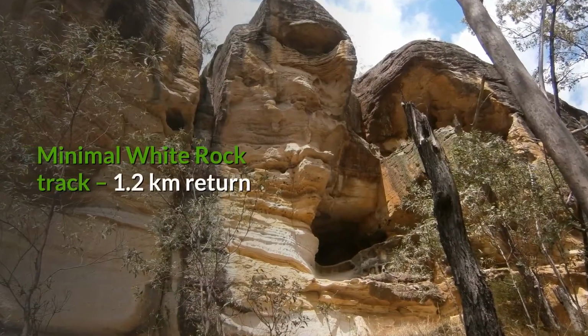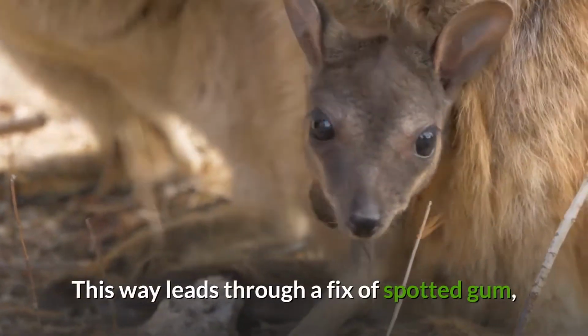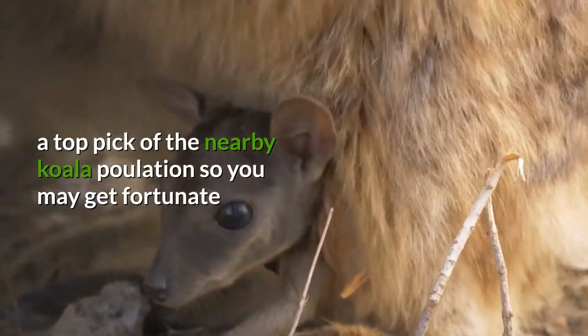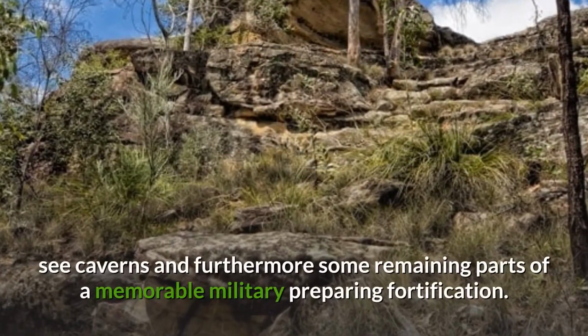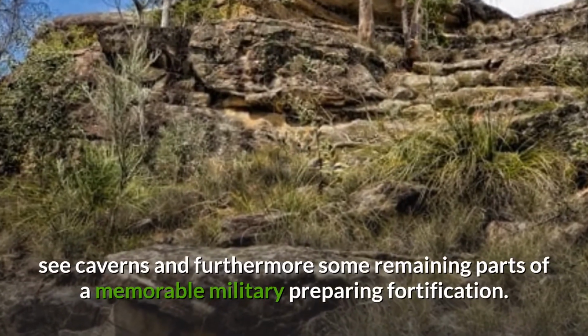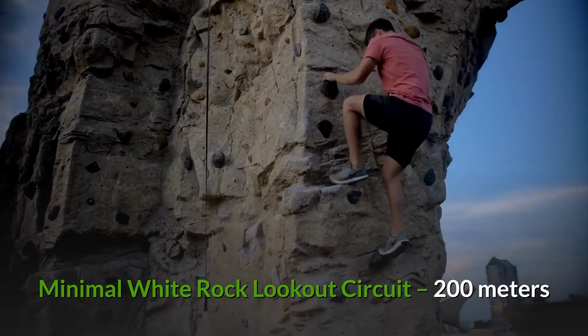Little White Rock Track, 1.2 kilometers return. This path leads through a patch of spotted gum, a favorite of the local koala population, so you may get lucky with a sighting through here. As you pass the base of the ridge, you'll see caves and also some remains of a historic military training fortification.